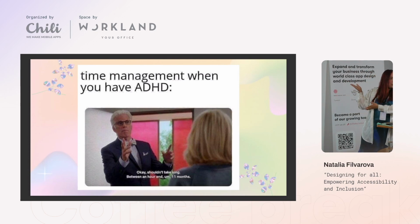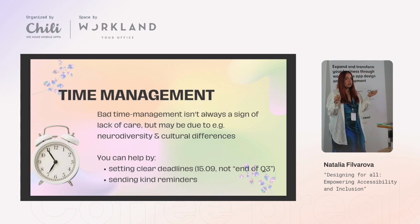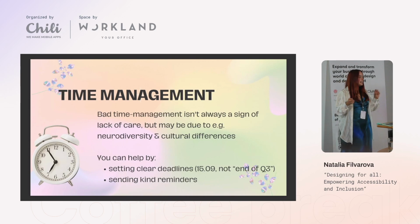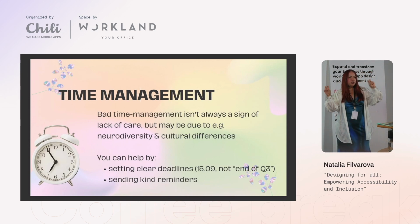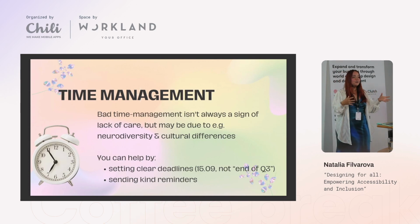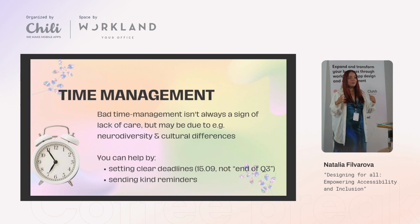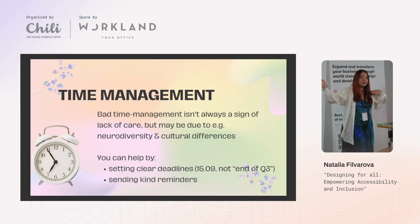Now, how do you deal with that example? For instance, bad time management isn't always a sign of somebody not caring or being reckless or being rude. It can be neurodiversity. It could be cultural difference. So you can rectify that by doing things like setting clear deadlines. End of Q3 or end of this week is not a deadline for somebody who doesn't understand time as well as maybe you do. By saying specifically 15th of September or 5 p.m. tomorrow, you really break those assumptions of what is end of Q3 and make it easier for somebody to estimate whether it will take 3 hours or 11 months.